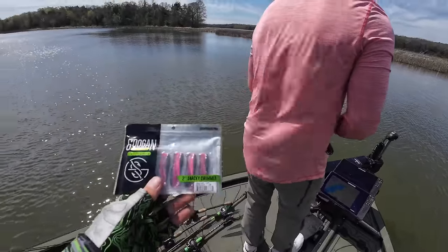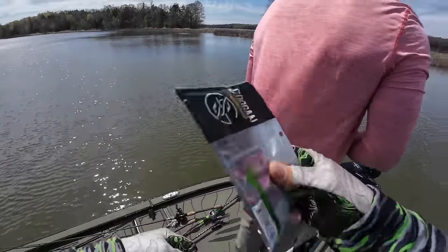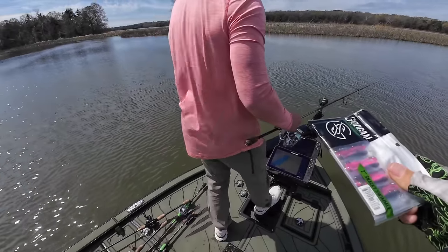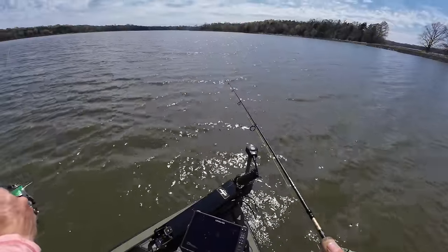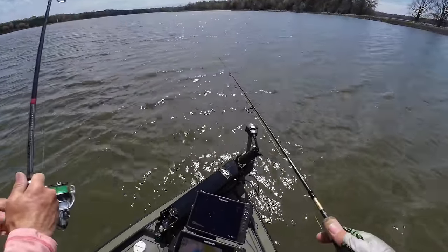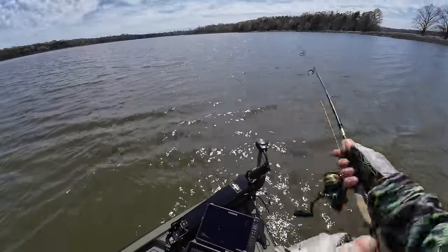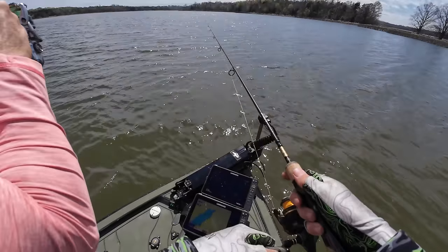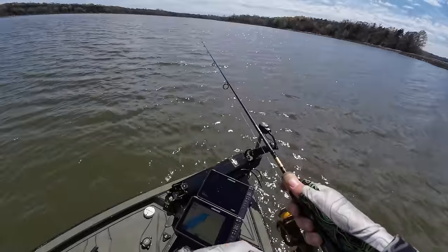All right, we are going to switch it up. Look what I carried in my pocket today. The only baits I had in my pocket. I have snacky swimmers. Look at these. There he is. Hungry hippos. There you go. Is it a better one? I don't know. Looks like it's definitely going to hit well.